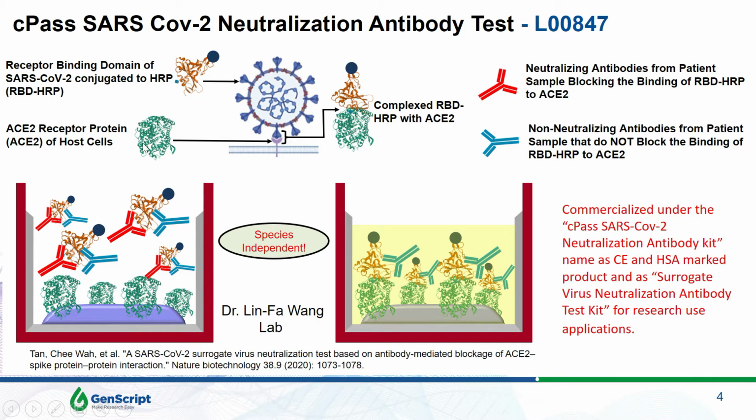We're just using the protein components that interact with each other. So in this test, the ELISA plates are coated with the ACE2 receptor, as we see here in green, and the RBD is in solution. And by mixing the receptor binding domain with the patient sample, the antibodies from the patient sample will bind to the RBD. And those antibodies that are neutralizing, the antibodies in red here, will block the RBD from binding to the ACE2 receptor. Non-neutralizing antibodies can still bind, but they're not blocking.